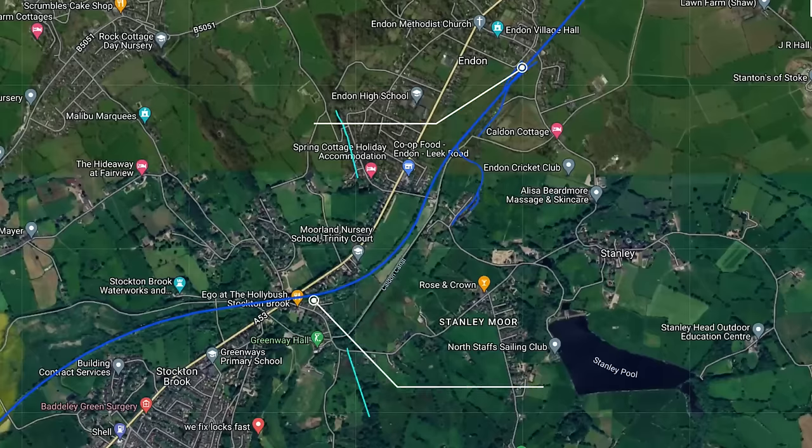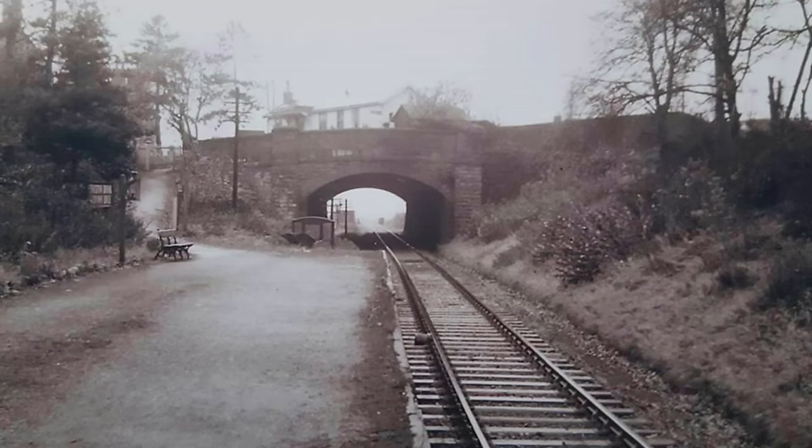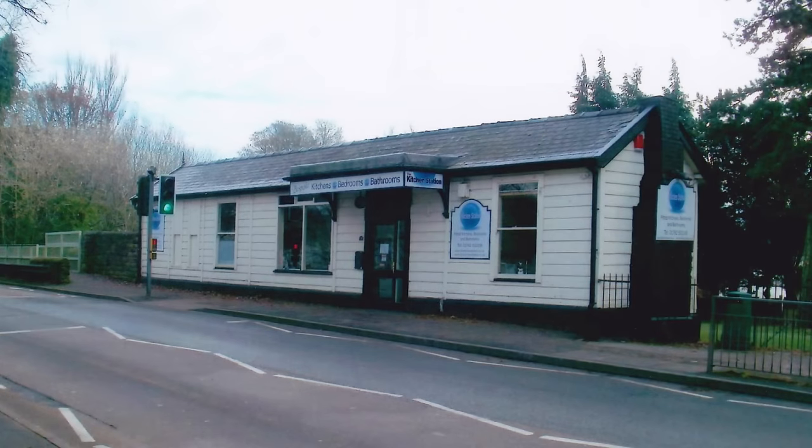Stockton Brook Station and its accompanying tunnel is around about a mile down from where we began, at Endon Station. This one opened on the 1st of July 1896 and also lasted until the 7th of May 1956, as per Endon, and it only had the one platform. And what runs above the short Stockton Tunnel is the busy A53, going through Stockton Brook itself, and even to this day the station building still resides beside the busy main road, reminding us of the railway once below.